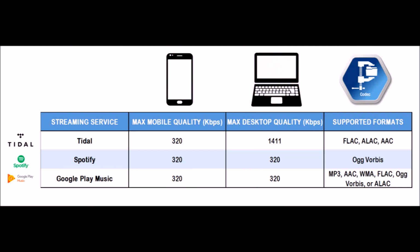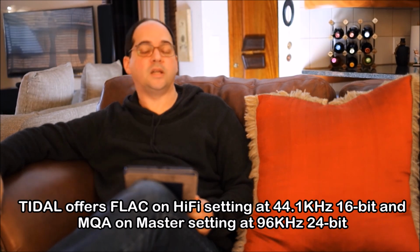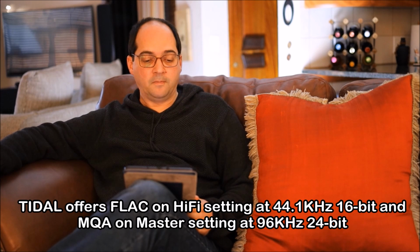In the mobile space, I think all of them do 320 kilobits per second, so there's not really a discernible quality difference for me. But the moment you start using the desktop apps, that's when you really discern the different quality, and there Tidal is really on top. Excellent quality. It's around 1400 kilobits per second via the streaming app on the laptop, equivalent to CD quality. Spotify states 320 kilobits per second, and the same for Google Play Music.